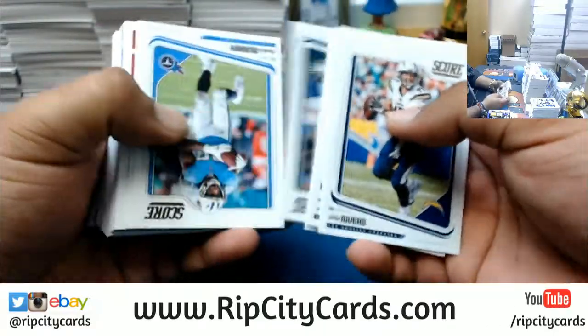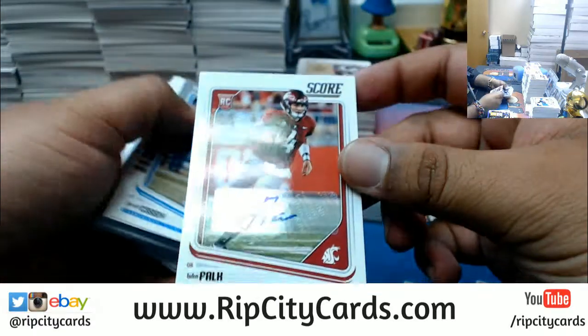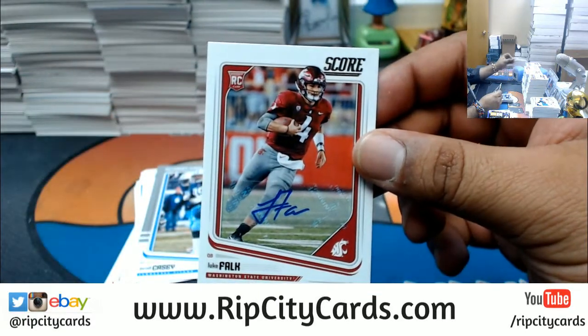Still got 4 more boxes. Get in there. Get in there. What is this? Luke Falk. The autograph.